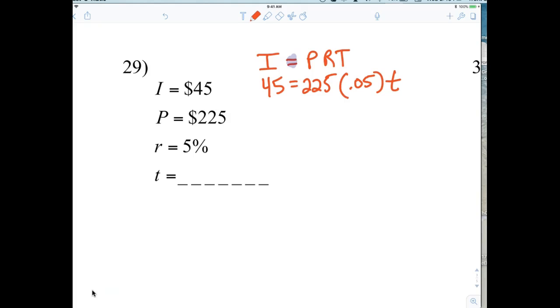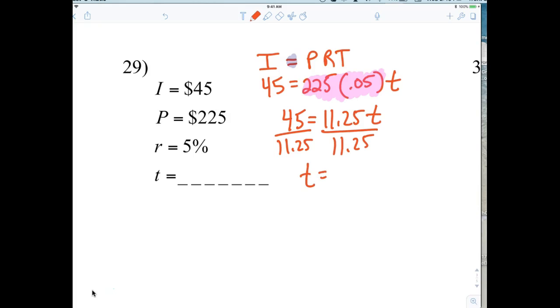No. These two things are multiplied together, kiddo. You see how those are multiplied together? So do that for me. Is equal to what? Now what do I do? That's exactly right. Now I want you to think about what you did, okay? Do you understand why we divided, right? So T equals 4 years.